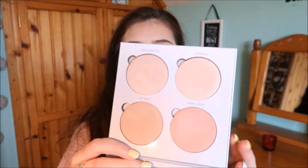So now we're on to palettes. I do have a lot of palettes, so I'm going to start off with not eyeshadow palettes. The first palette is the Anastasia Beverly Hills Glow Kit, and this is in Gleam. I bought this ages ago, and it literally looks brand new because I use it all the time, and there's so much product in here. It was so worth it.